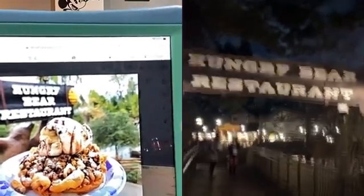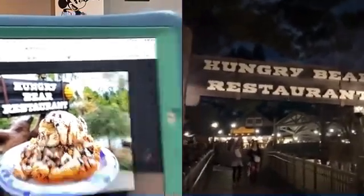So this is the Hungry Bear restaurant. Honestly, I don't love a lot of the food from this restaurant. It's one of the ones I eat at often, unless I'm with kids, because their seating area is so fantastic. I'll walk by it later on our way to Docking Bay 7 and show you where to sit. It has a train on one side and a boat on the other, and it's great if you have small kids, because they can watch the train and the boats go by.